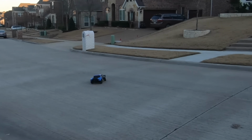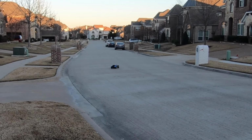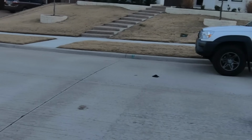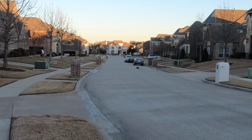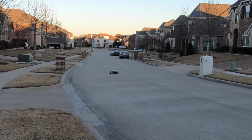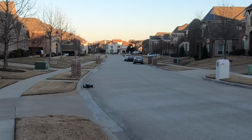Like I feel like it's weird. It's hard to explain, guys. But it's not the easiest car to drive. Like I don't know, see how the back end washed out there. Most short courses, so I almost ran into the curb there.